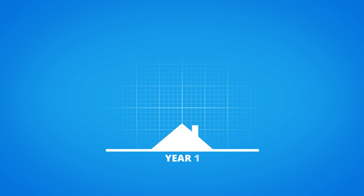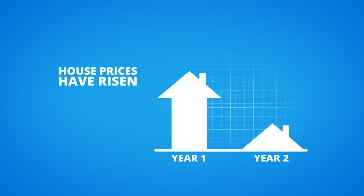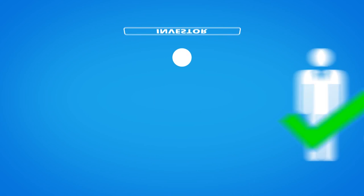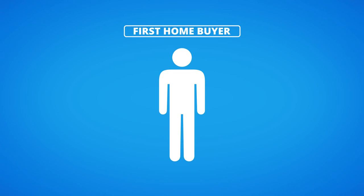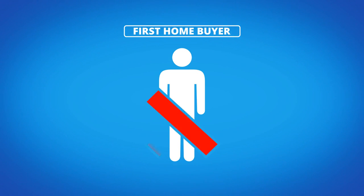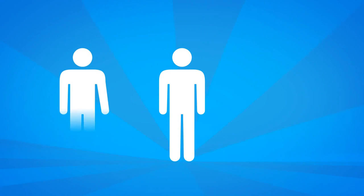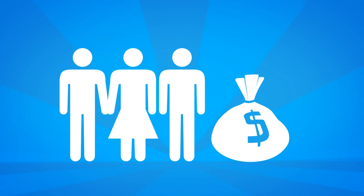Over the past 2 years, average capital city house prices have risen by around 16%. That's great if you're an investor, but for first home buyers trying to save for a deposit, it's like chasing your own tail. Luckily, there are ways to get into the property market now without having to sell your own mum. In fact, you'll need her.